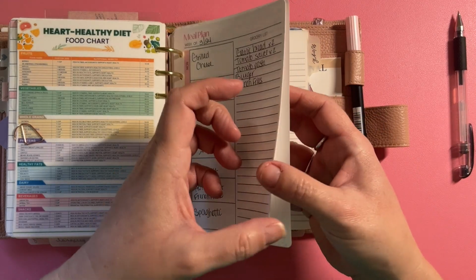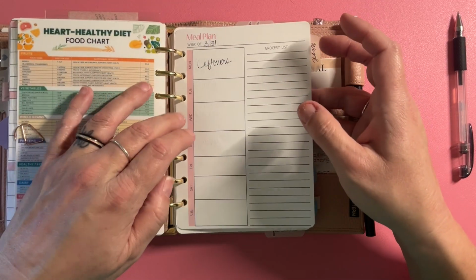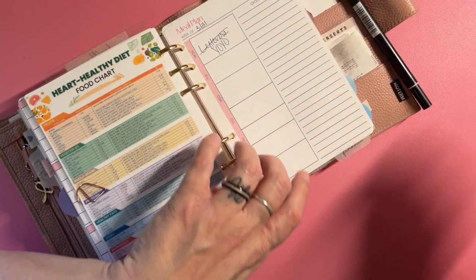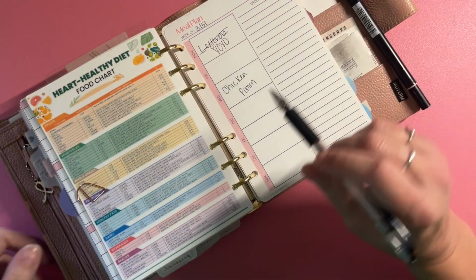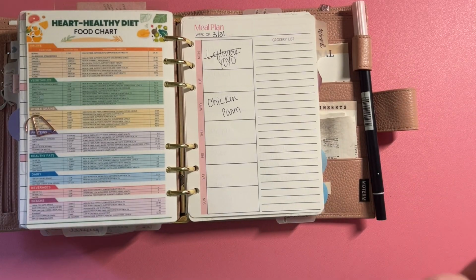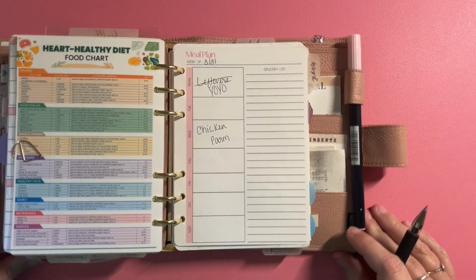Meal plan, I haven't filled out. This was last week and then this week. I don't know what we're doing. Scratch that out. Tonight is yo-yo, you're on your own. Wednesday, we'll do chicken parm. I have no idea for Tuesday and the rest of the week. I'm tired of fooling with dinners. So just let them eat cake, which we seem to have plenty of.